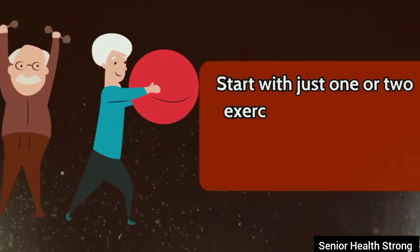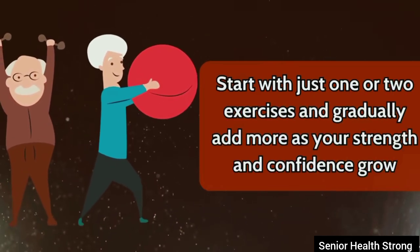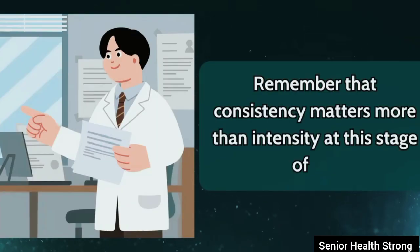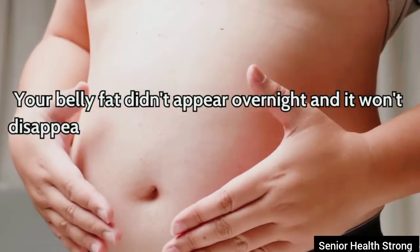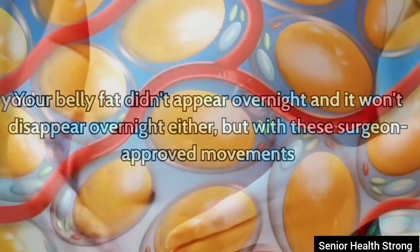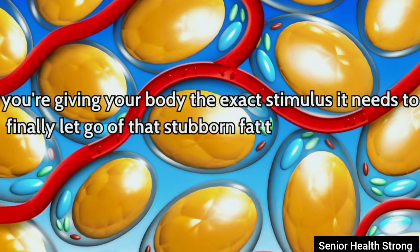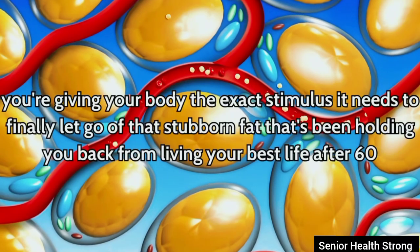Start with just 1 or 2 exercises and gradually add more as your strength and confidence grow. Remember that consistency matters more than intensity at this stage of life. Your belly fat didn't appear overnight, and it won't disappear overnight either. But with these surgeon-approved movements, you're giving your body the exact stimulus it needs to finally let go of that stubborn fat that's been holding you back from living your best life after 60.